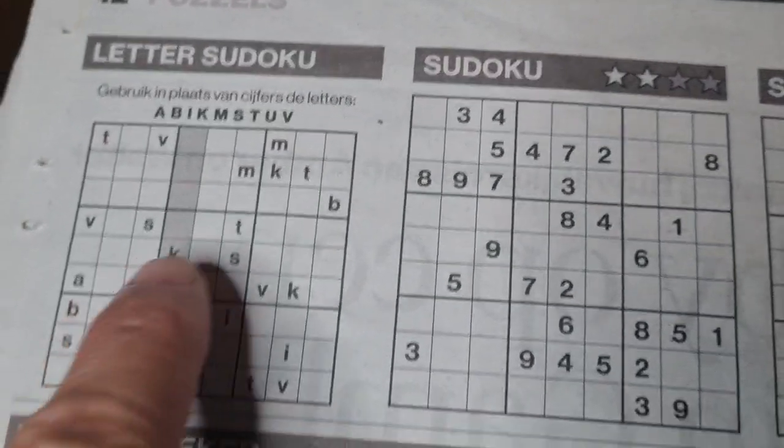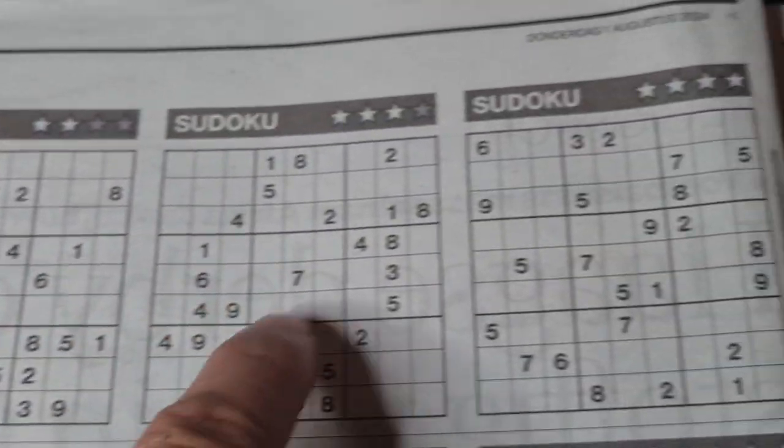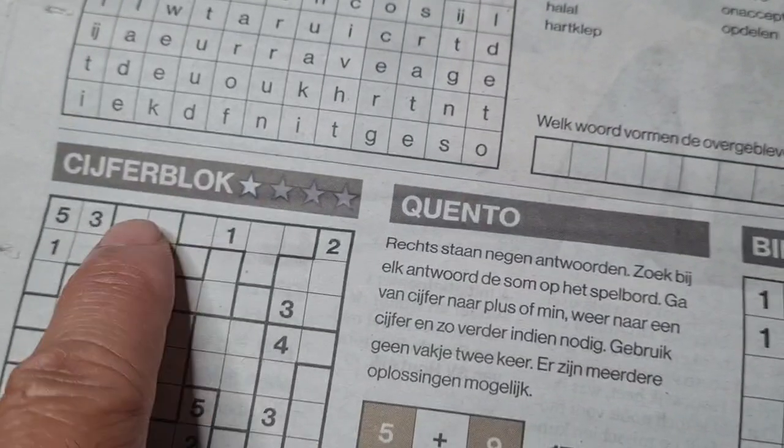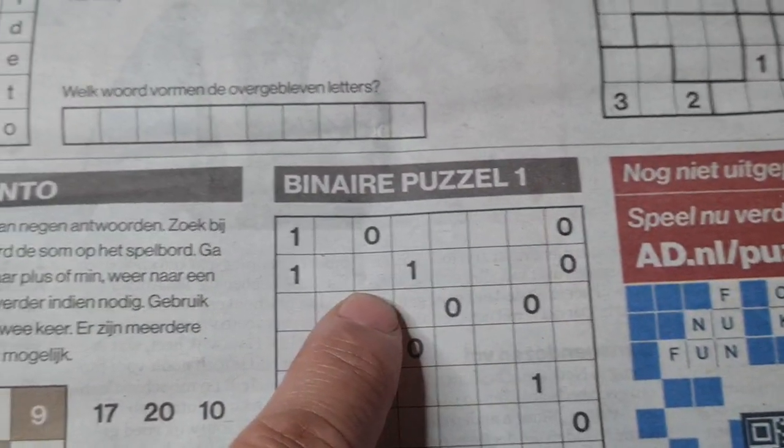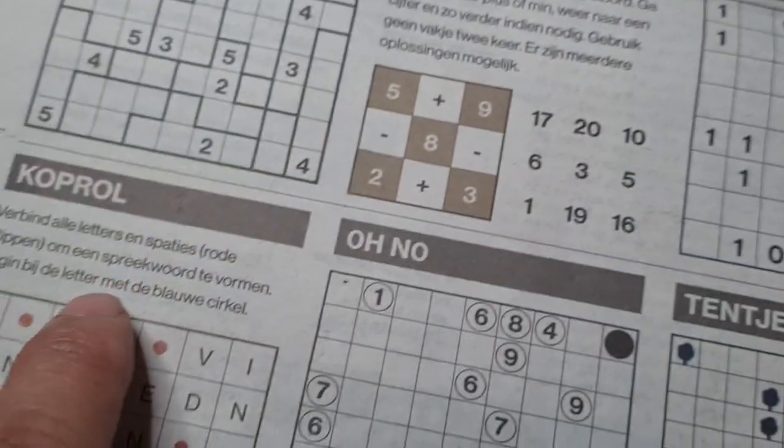We have here 7 extra puzzles. Those puzzles are the letter Sudoku, 2 stars, 3 stars, and 4 stars Sudoku. We have 2 jigsaw Sudokus, one with 4 stars, one with 1 star. In Dutch, they call it Cyberblock. In Japanese, Suguru. Last puzzle is the binary puzzle. These puzzles, I'm not interested. Total of 7 extra puzzles.